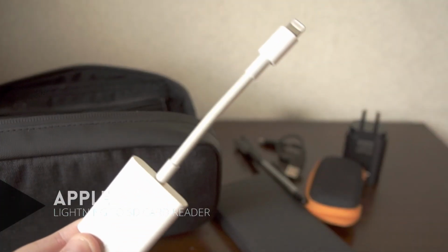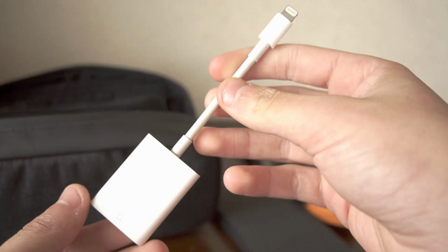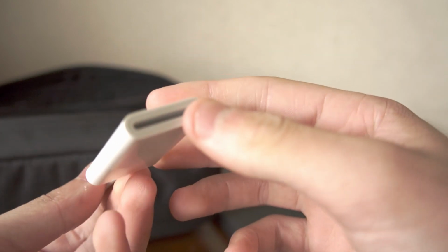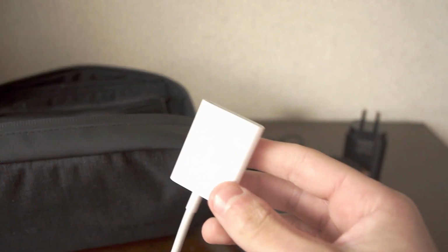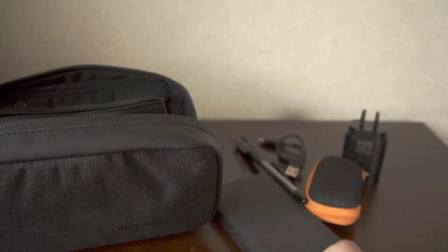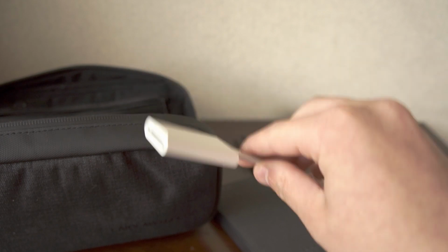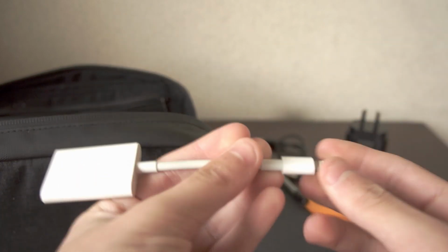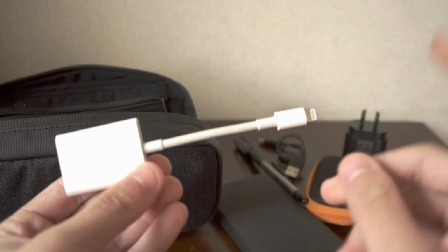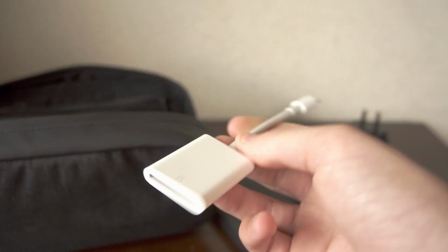Next is my Lightning to SD card reader. I use this on the iPad for when I want to edit photos. I find it's just much easier to do that without using the Sony camera app. I forgot what it's called, was it Sony Imaging Edge or whatever? The process is complete garbage, so I ended up just getting a Lightning to SD card reader. Works pretty well on the iPad. I've had one issue with it where if you have an SD card here and you just take the whole device out, my iPad restarted. I'm not sure if that's just a security feature or if it's just something that went wrong with it, but as long as I take the SD card out first, it works fine.